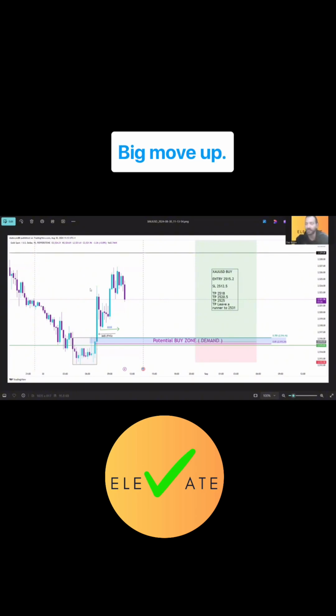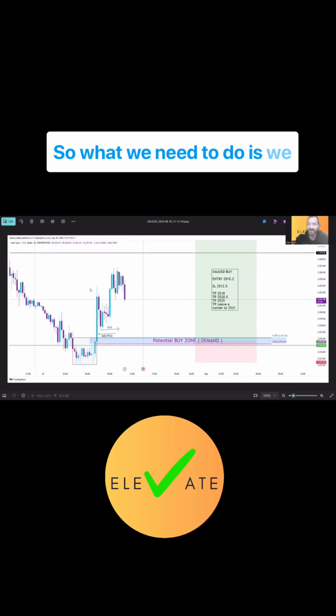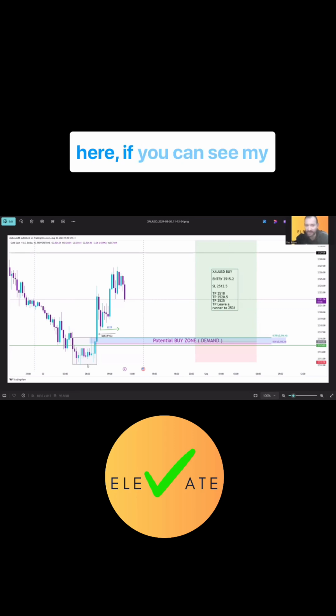See that? Big move up. So what we need to do is we don't need to look to buy here or try and sell here unless there's a pattern, which we have belief in. What we need to do is wait for a retracement, which is step two. Step one is let's find the volume. Step two is to move a Fibonacci from the bottom here, if you can see my mouse, to the top of the move.